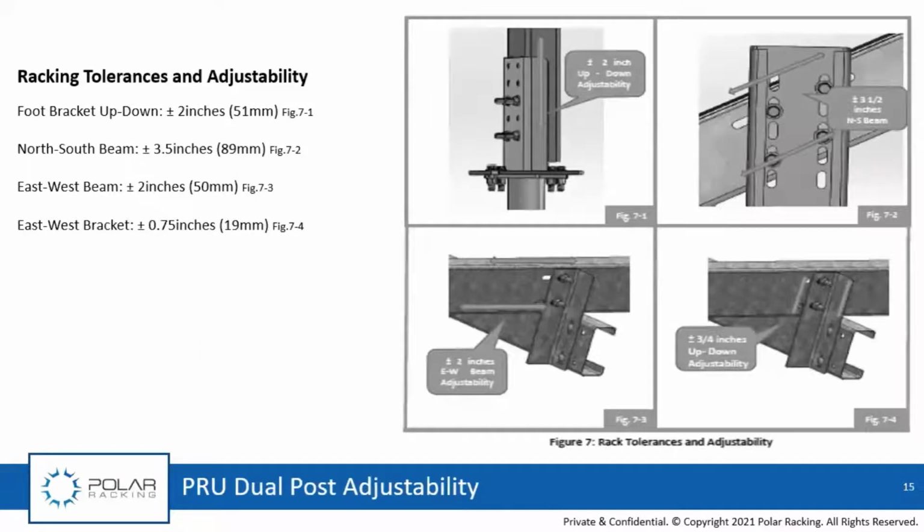So and then this is another slide just to show the adjustability on our dual post design. Similarly, lots of up and down tolerances, lots of tolerances east, west, and north, south, to accommodate, again, the different changes in topology, as well as having some of the posts go in the ground slightly off tolerance, or off their mark.